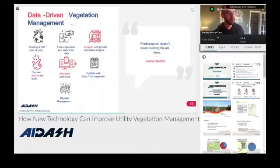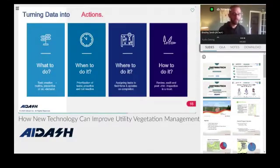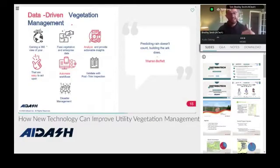This is a great quote from Warren Buffett: predicting the rain doesn't count, building the ark does. And it's the same thing, insights for insight purposes aren't really great. You have to turn this into action. You have to turn this into results. So doing all of this, you have to be able to analyze, provide actionable insights that are easy to act upon, and then increase efficiencies using automated workflows. You have to do all of that. Data into insights, into actions, into results.